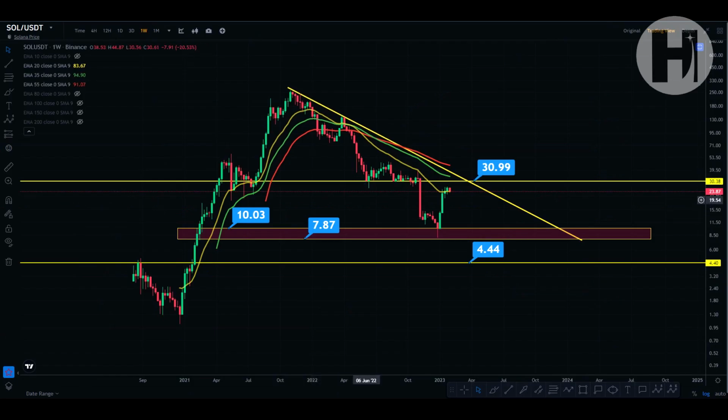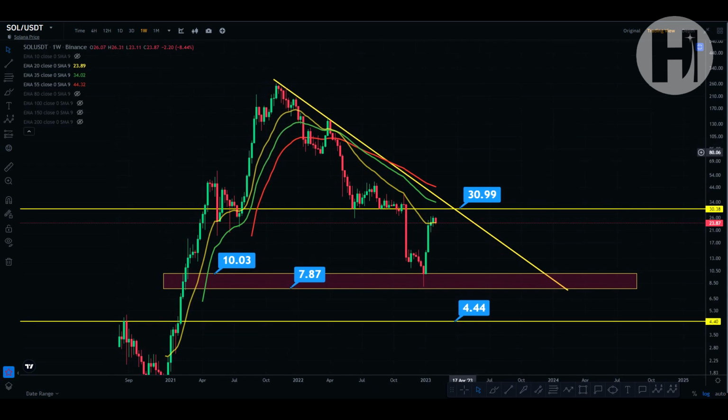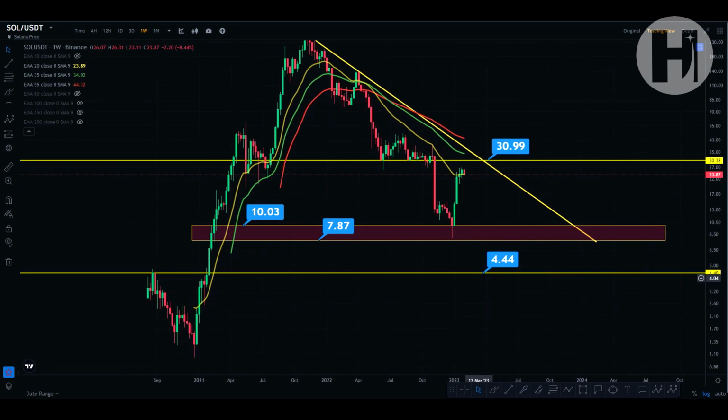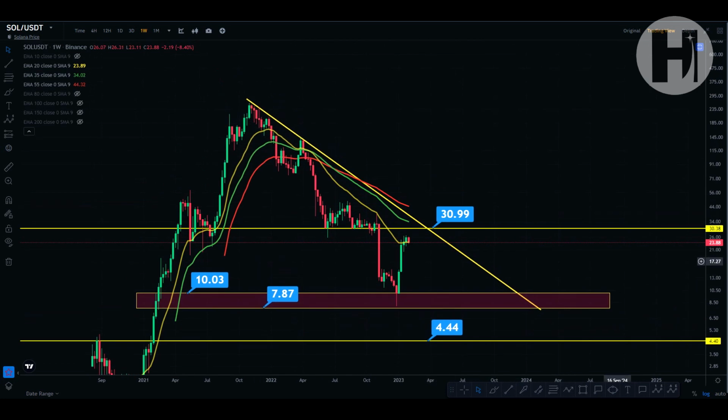Jumping into the weekly chart on the Binance website, as you can see, we do have this major diagonal resistance trend line since November of 2021. So once we break that trend line, I think that's going to be a major signal that we're flipping bullish on Solana. We have this support block anywhere between $10 and $7.87. Obviously, we perfectly retested that. So that was another good entry point for you based off of this weekly chart. And we also had this support level at $4.44, but we're probably not going to see that price for Solana.